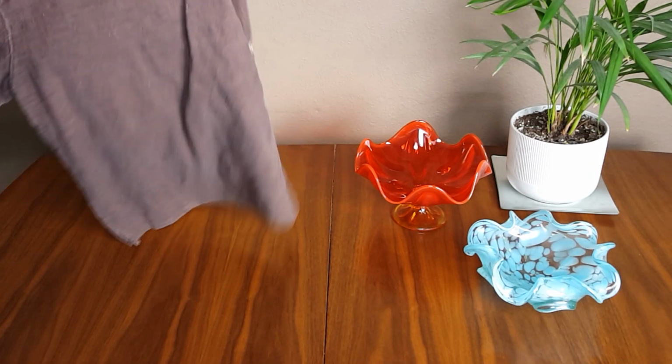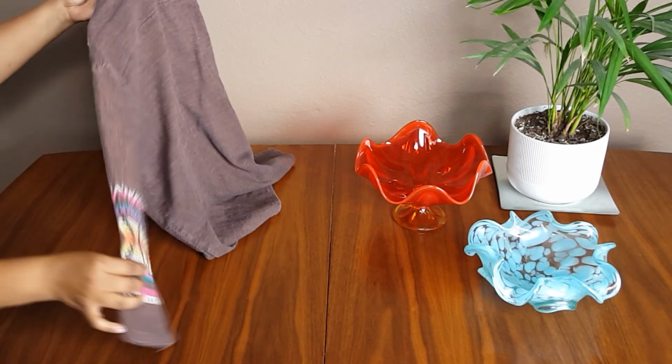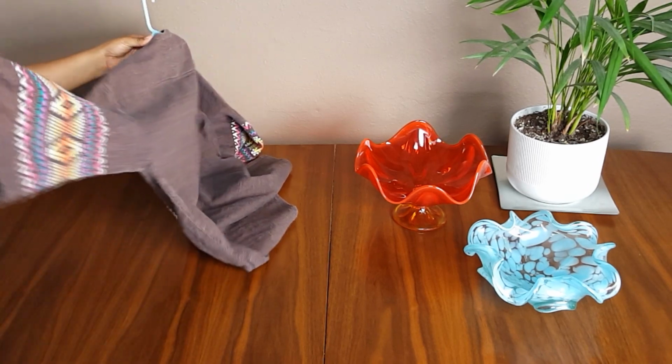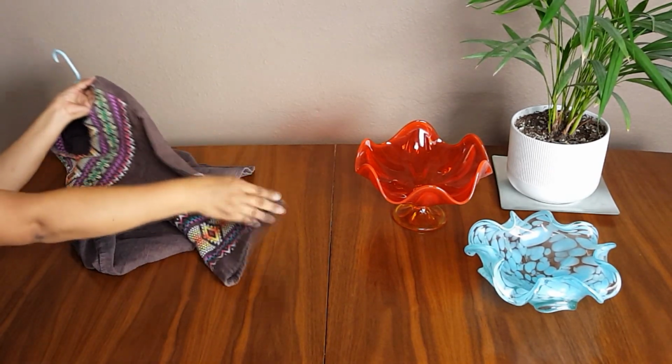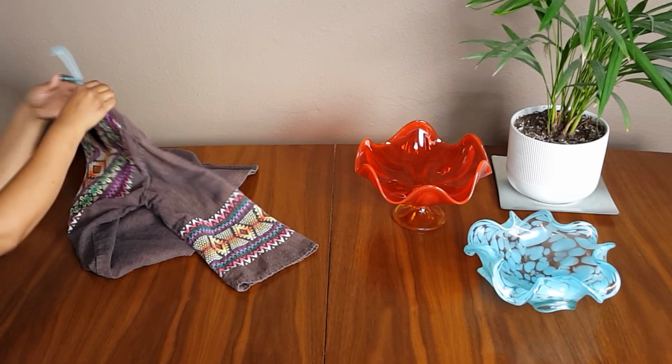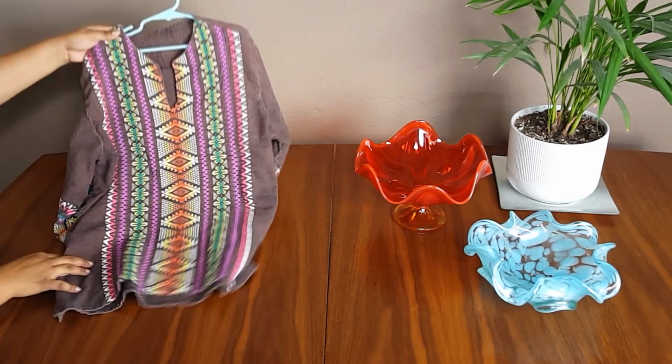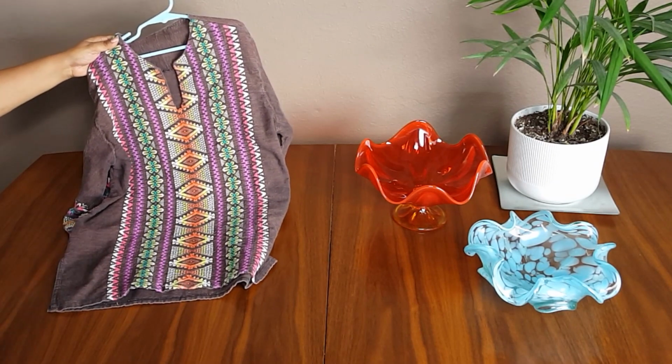It's plain in the back, but it does continue to have the embroidery on the sleeves. And they have a little bit of a wide sleeve, so it's not a snug fit. It does go down kind of deep. And the colors are pretty. Pinks, purples, greens, yellow, orange.